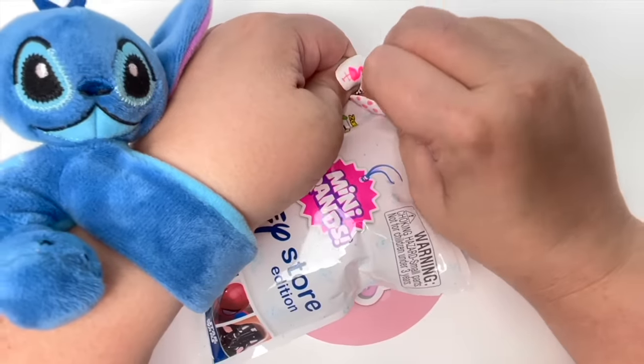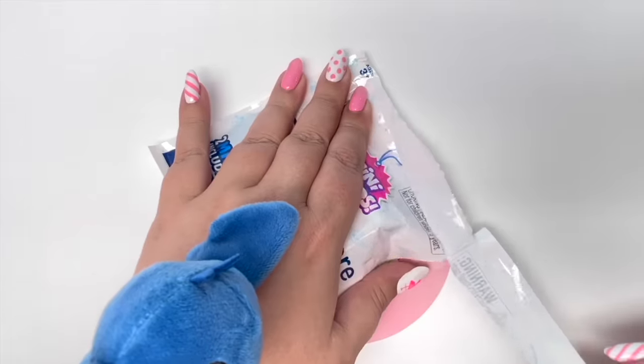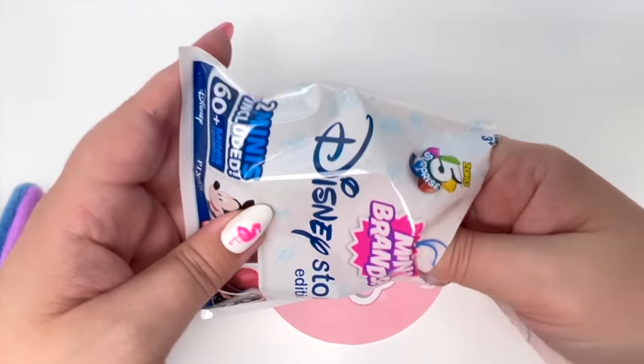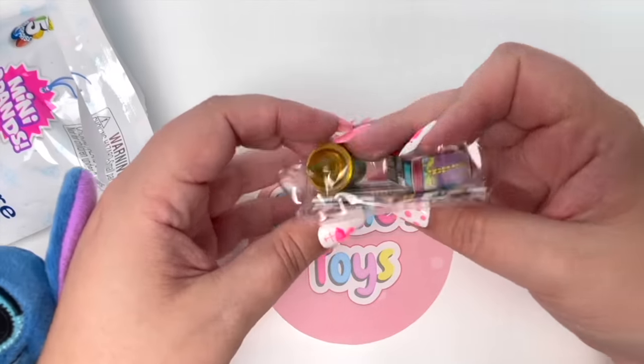Now, the Series 3 bags, you could get duplicates of the same 3. So I wonder if we are gonna get a repeat of the same 2. So here we go. Let's see what else we're gonna get. And oop, it's falling out. All right, so here we go.